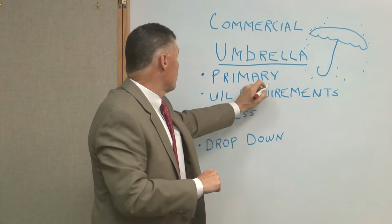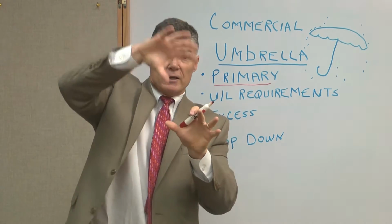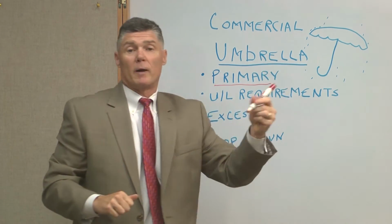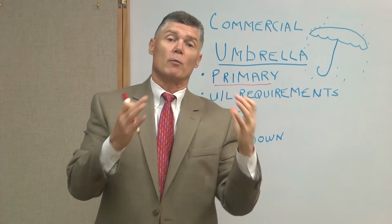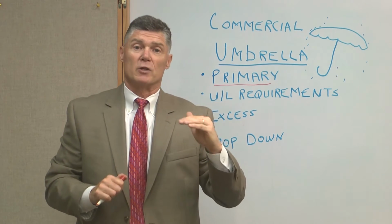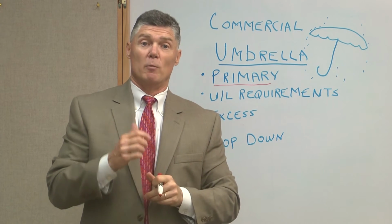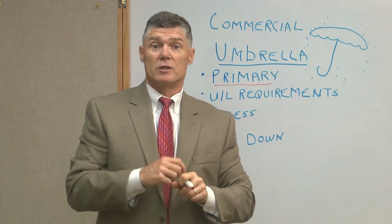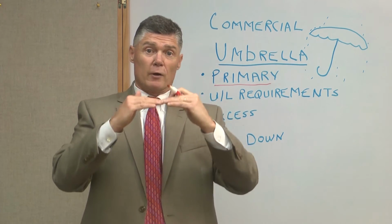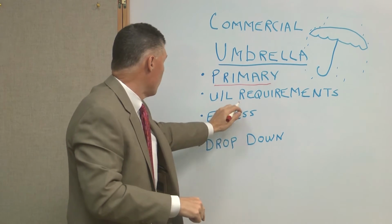So what it does is it sits over the primary liability, the general liability, the auto, the workers' comp. So it provides higher limits over each one of these policies. It's got underlying requirements, and what we mean by that is before you can have an umbrella put in place, those policies underneath it need to have certain limits fulfilled. For example, the general liability, more often than not, needs a limit of $1 million per occurrence. The auto liability needs $1 million per claim as well. So the general liability policies and auto policies need to be of a certain limit before you're eligible for an umbrella. Those are the underlying requirements.